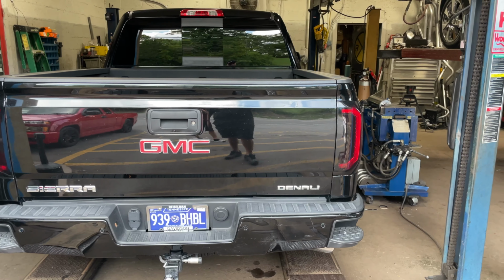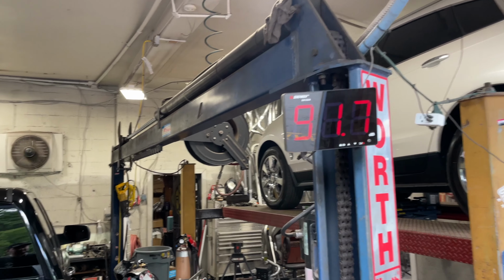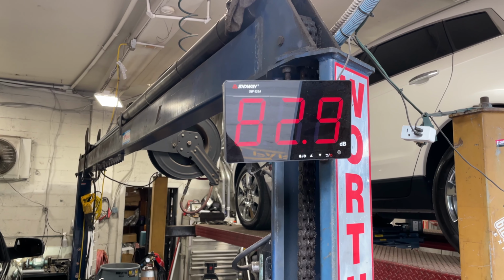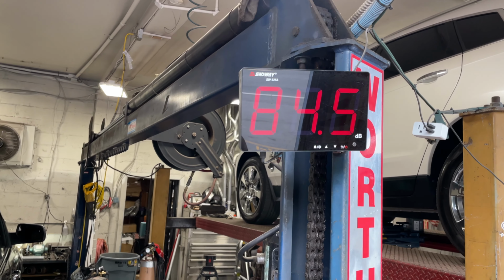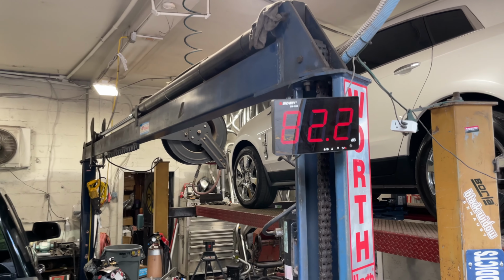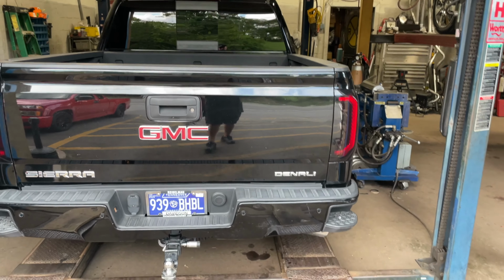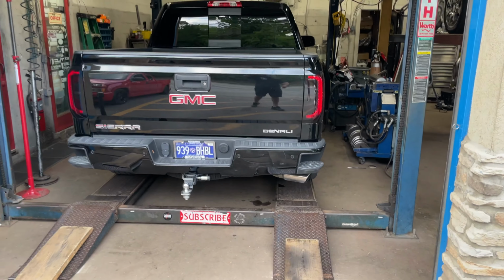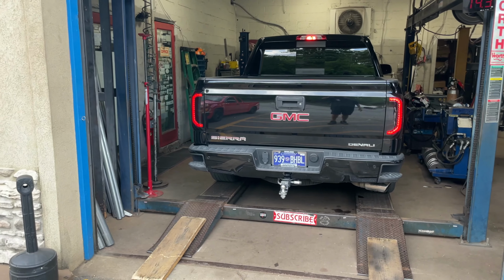GMC Denali. Your sound decibels? Again? To 4,000 RPM. 101. Again, there's the muffler we cut off and replaced with a Vibrant. Go ahead and back it up.